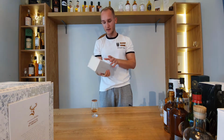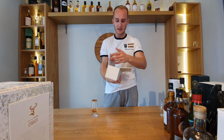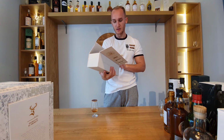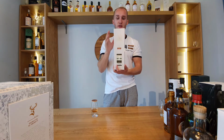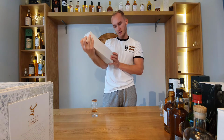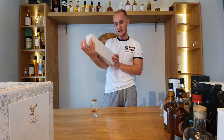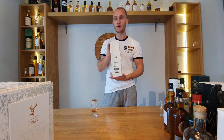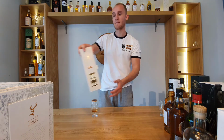This was a birthday gift from my girlfriend's dad, Stevie. It's an Altmore from Duncan Taylor, and it's their Dimensions series. It's a sherry cask, at 55.4% ABV. It's cask strength, so I'm really looking forward to trying this and seeing what it has got to offer.